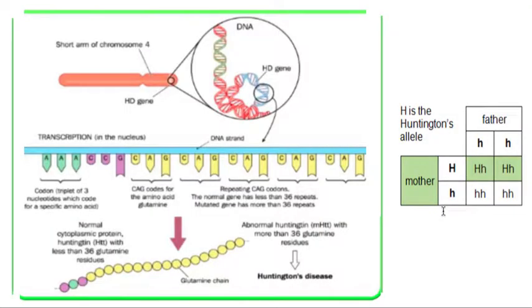Okay, here you can see the Punnett square between a mother who is a carrier and a father that is homozygous recessive.